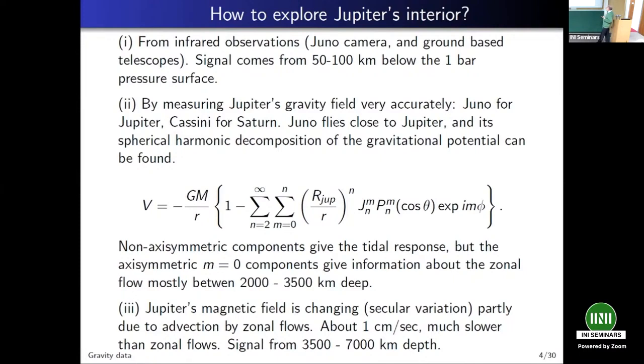The other main method is to measure Jupiter's gravity field very accurately. Because Juno gets very close to Jupiter's surface, it can do this incredibly accurately. So the gravity field of Jupiter is now known to an amazing degree of accuracy compared with what it was before Juno arrived. The Cassini mission, which was earlier, did pass close to Saturn, so you can do the same sort of job for Saturn as well. What we actually learn from this is the gravity field, that's the gravitational potential, and it's expanded in spherical harmonics, and the coefficients of those spherical harmonics give you the information that you want. And we now know these coefficients for n up to about 30, which is pretty good, actually.